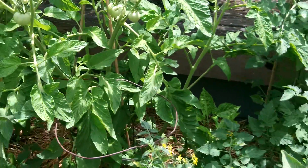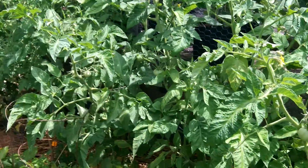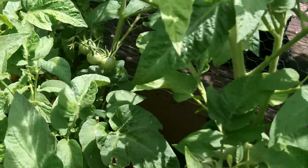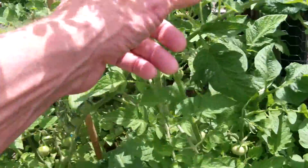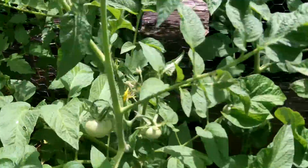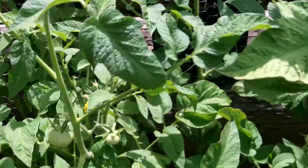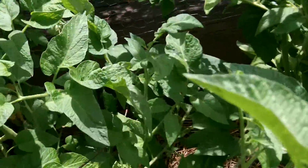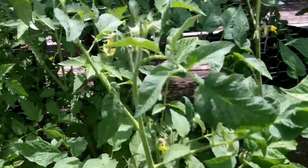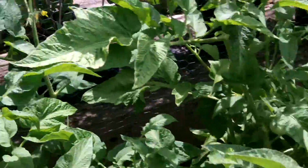Yeah, definitely the raised bed is lagging behind all my containers. There's more Brandywines over here. I probably should have pruned these more. I've let them get out of hand. This is pretty crazy. I got my cherry tomatoes crowding out my Brandywines, and that's probably the last thing you want to let happen. I gotta get in here with some shears, maybe another stake or two, and control this stuff.